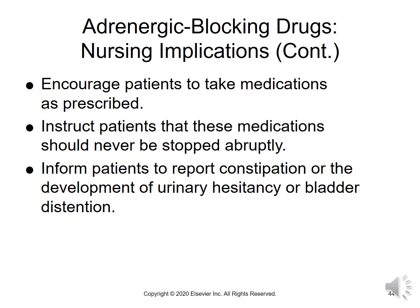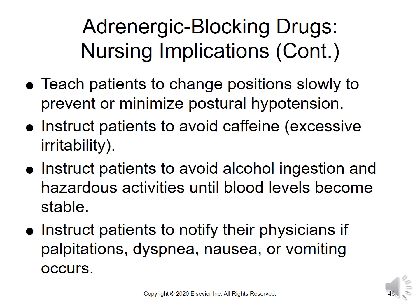Encourage your patients to take their medication as prescribed and remind them to not stop abruptly. They need to report to you any constipation or development of urinary hesitancy or bladder distension to make sure those are not side effects from some of the medications. But they should not abruptly stop the medications anyway. You just need to know about it so that you can help them either wean off the medications according to what the doctor prescribes, or treat those problems in another way.